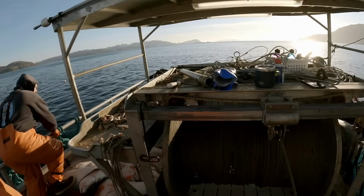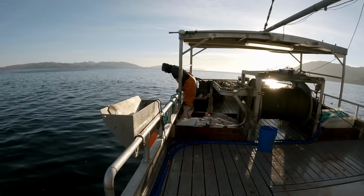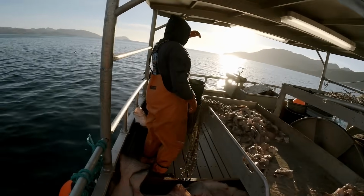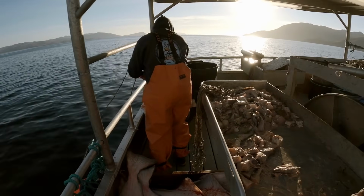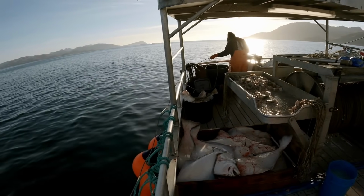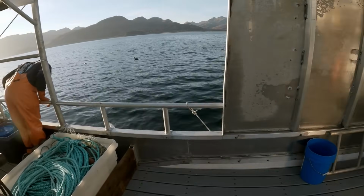Back. Dropped it, man. Must be right against the hull here, I think. Buoys going around the stern there. Do you see him? Oh, they're right there.